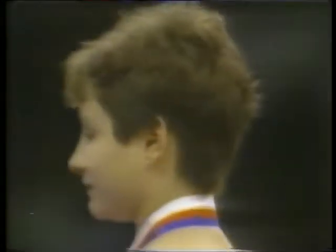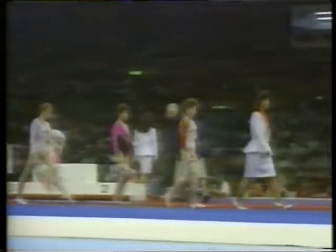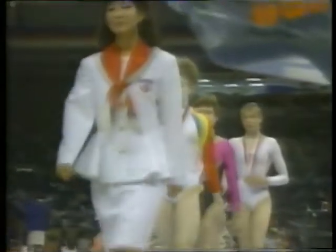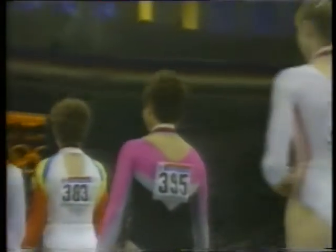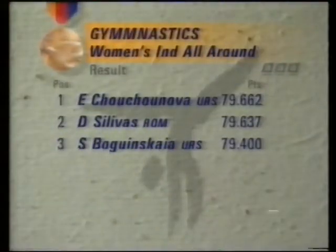The eyes moist, and no wonder. But when she looks back on this victory, she will surely remember that heart-stopping moment when she thought that Silivash, with the Romanian girl's first vault, was about to get a 10 and take the title. Instead, having been asked to wait an eternity, Shushunova found the form to grab the gold. She grabbed it with a 10.